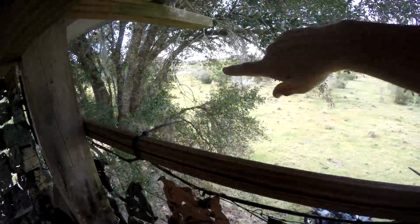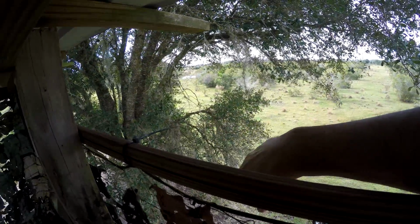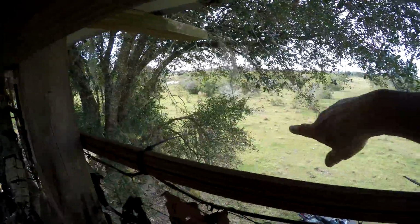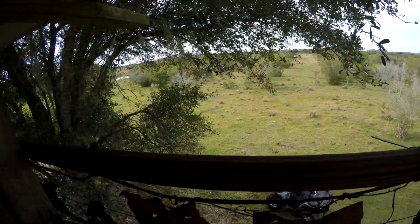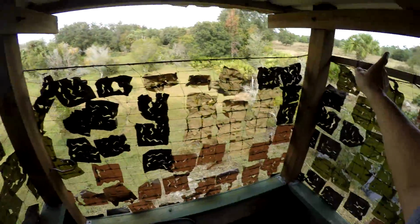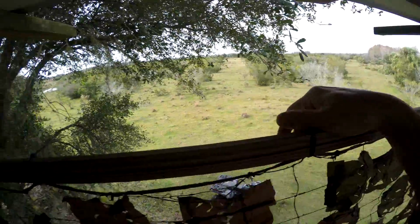Now there's pointing out due west, the shooting lane. That actually runs about 400 yards out there before you hit a fence line. And there's another one that goes south, and I cleared that out a year ago, and that probably runs another 500-600 yards to the fence line. That's kind of southwest, and this is kind of northeast, that one there on the right. And that probably goes out there maybe 250 yards or so.